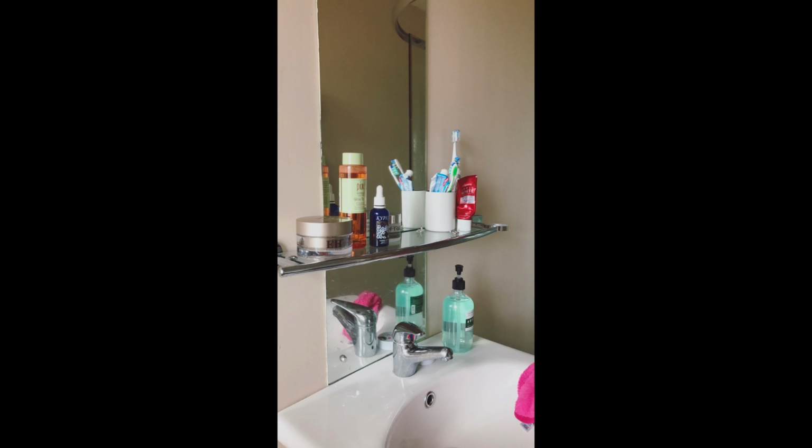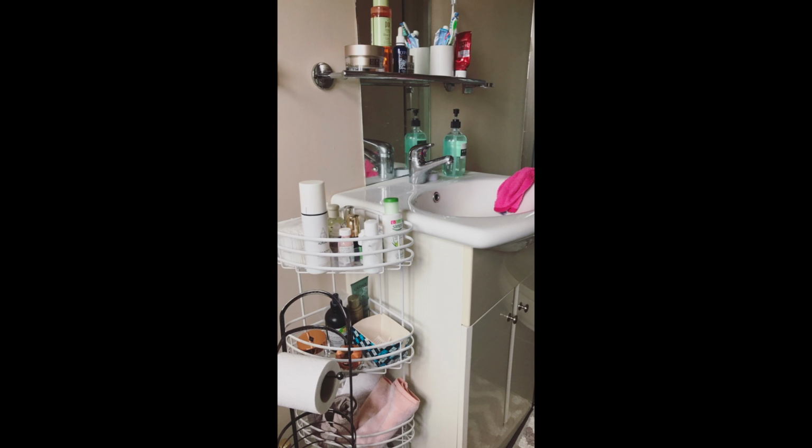But all I do is just keep the most used products that I use morning and night on my shelf that's attached to my mirror. And then beside my sink cabinet, I have a little 3-tier stand that I got from TK Maxx, and it just holds all my washing cloths and some more skincare products, and then all of my facial masks at the bottom. It's honestly a bit of a mess, to be honest, but it will do for now, and it just gives me a visual of where everything is.